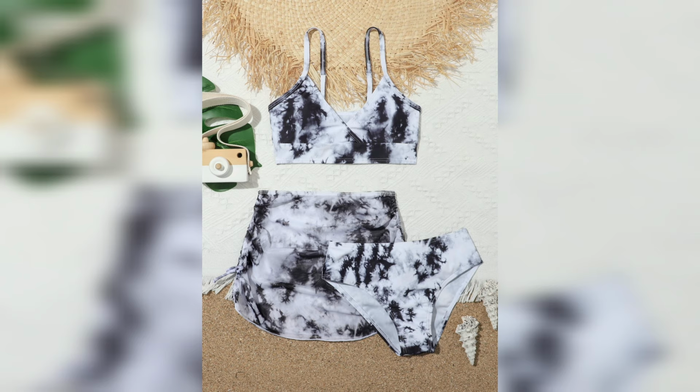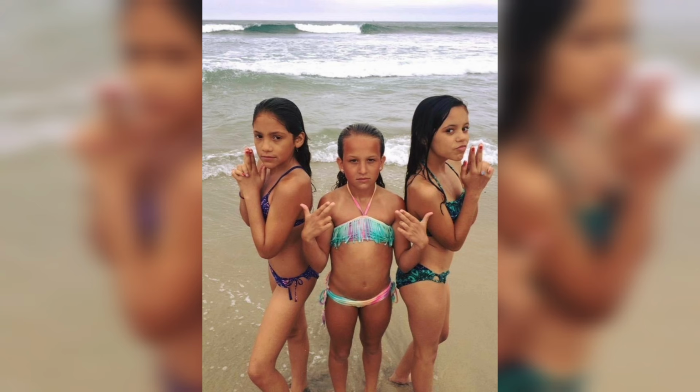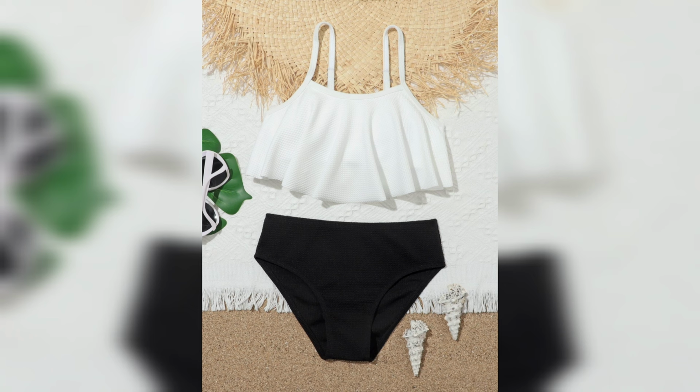Strappy details. Amp up the style factor with swimsuits featuring strappy details. Whether it's a strappy bikini top or side details on bottoms, this trend adds a hint of edginess to your swimwear. It's a playful way to show off your fashion-forward side.